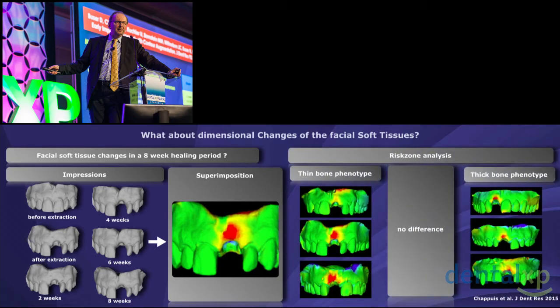But the interesting observation was that there was no difference between thin bone phenotypes and thick bone phenotypes, because we have seen both. So now, when you have a clinical situation and there is no difference, and in one bone has resorbed and in the other one bone has not resorbed, then there is only one conclusion. In the case where the bone has resorbed, obviously the soft tissue has gotten thicker to compensate for that. And that's also a certain risk.